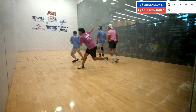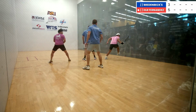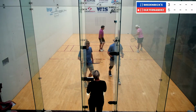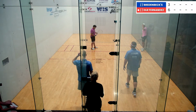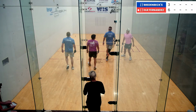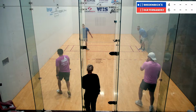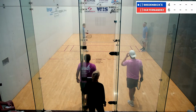Awkward ceiling ball there from Sam. Tweener. Good shot from Sebastian there. Daniel with a lob next to Sam. Great pinch rollout from Sam right there. Fantastic. Bredenbecks in the box, 4 serving 6. That's a very tough shot to hit. Very. Short hop, pinch roll.